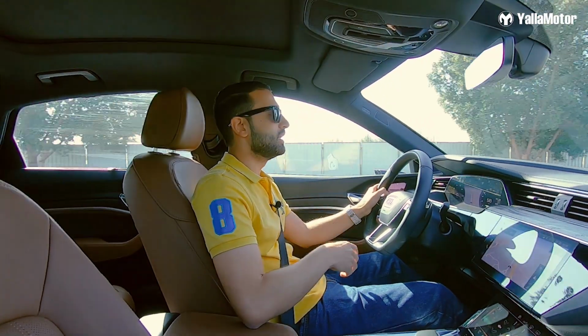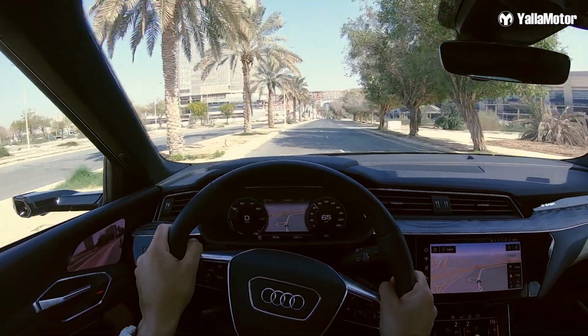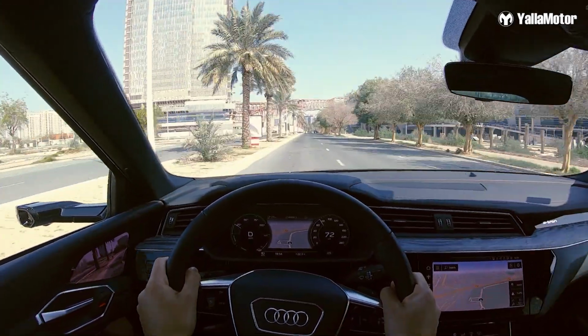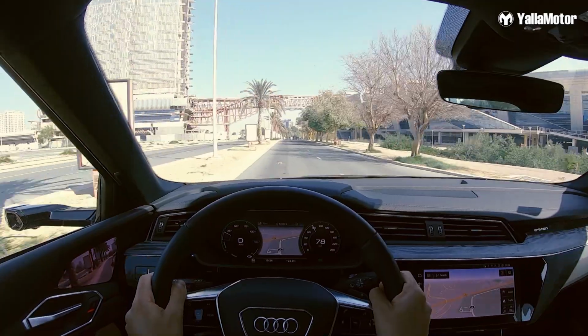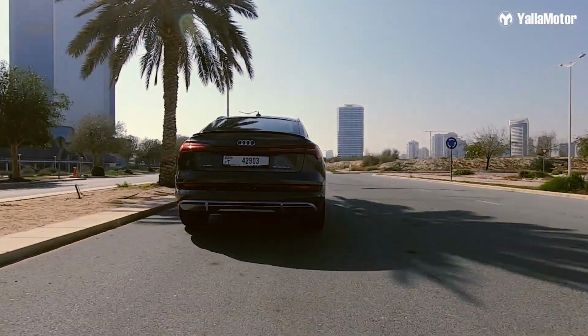And I know what you're thinking, aren't all electric cars quiet since they don't have an engine? Yes, they are. But this just feels refined. There's very little road noise that comes into the cabin, and wind noise is almost non-existent.